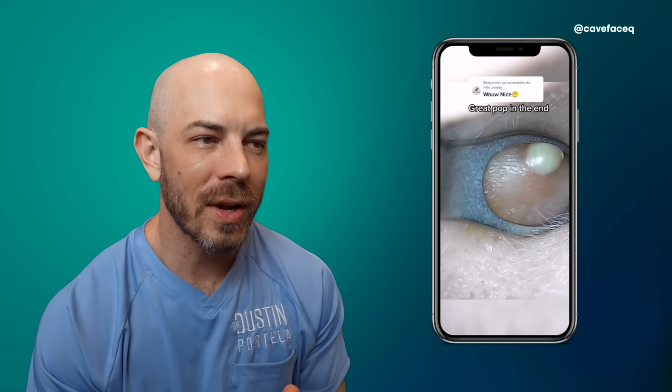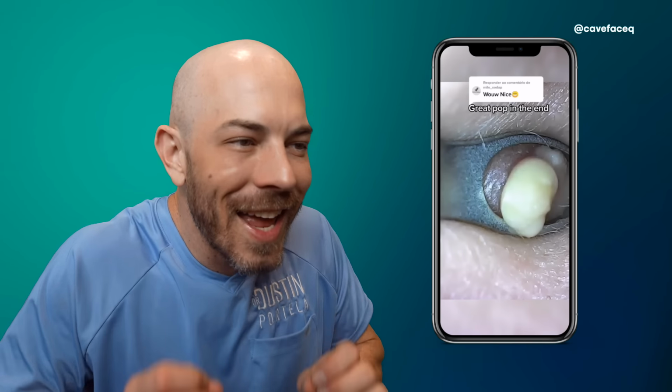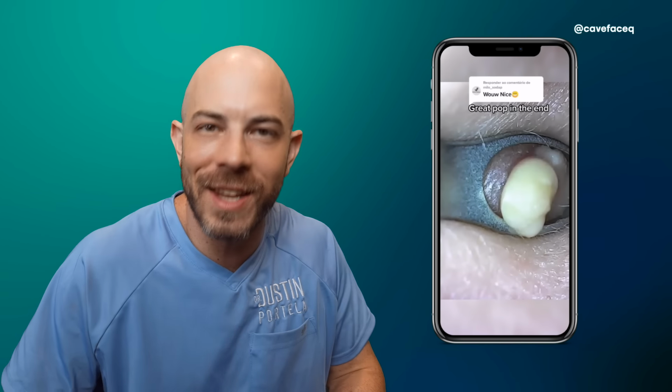So they got a comedone extractor. We've got a real juicy pimple under the skin, pushing on it. Oh, that was underwhelming. Let's see what we get. We're going back for more. Now they've got a hole in it, so I think we're gonna get some satisfaction here, and boom, there we go. I love that. Good technique here. Probably, hopefully using gloves, but we got a good pop at the end. They delivered on the promise.